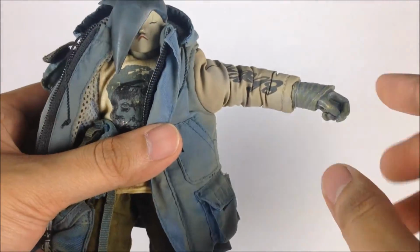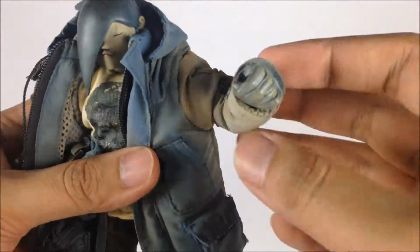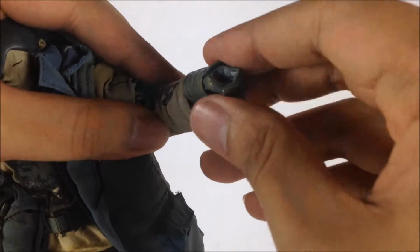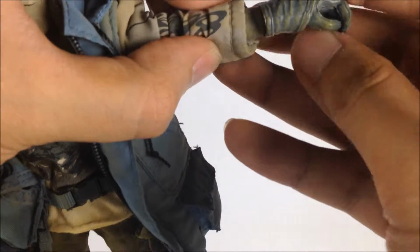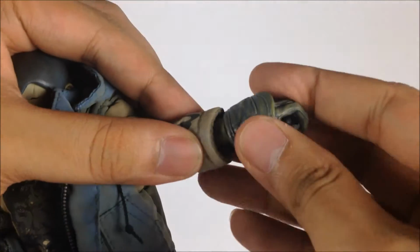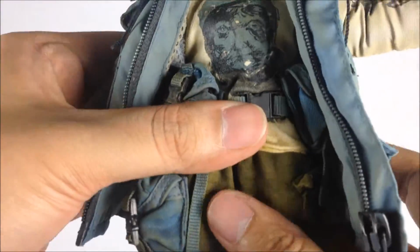His arms are able to move outward, frontward. There is a hinge on his elbow right there, and of course his wrist has an articulation right there, and if I'm not mistaken, there was a hinge as well. Yep, there is a hinge which allows him to move it downwards, upwards, whichever you want.